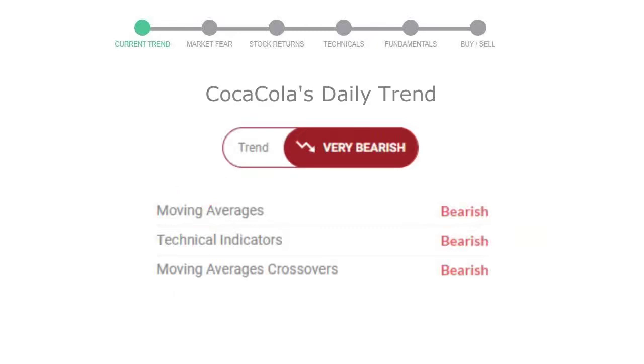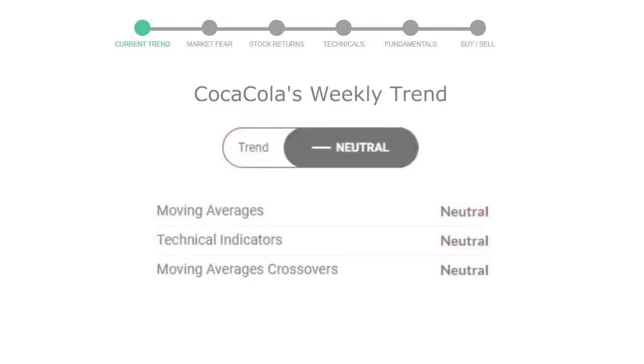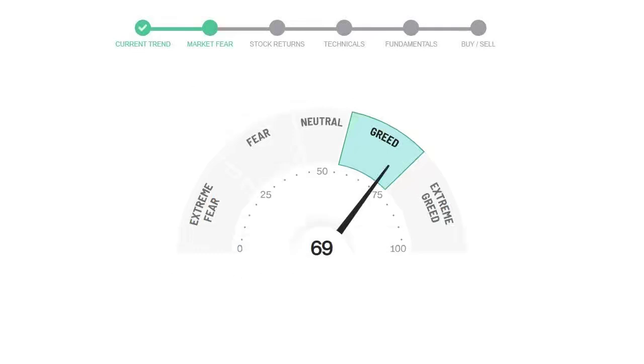The moving average is bearish. Technical indication is in downtrend, and the overall daily trend for the stock is in a very declining trend. Looking at weekly analysis, the weekly stock trend is neutral. Today's market fear and greed index is 69, which is indicating greedy emotion in the public sentiment. We usually look at this indicator to make our buy or sell decisions better.